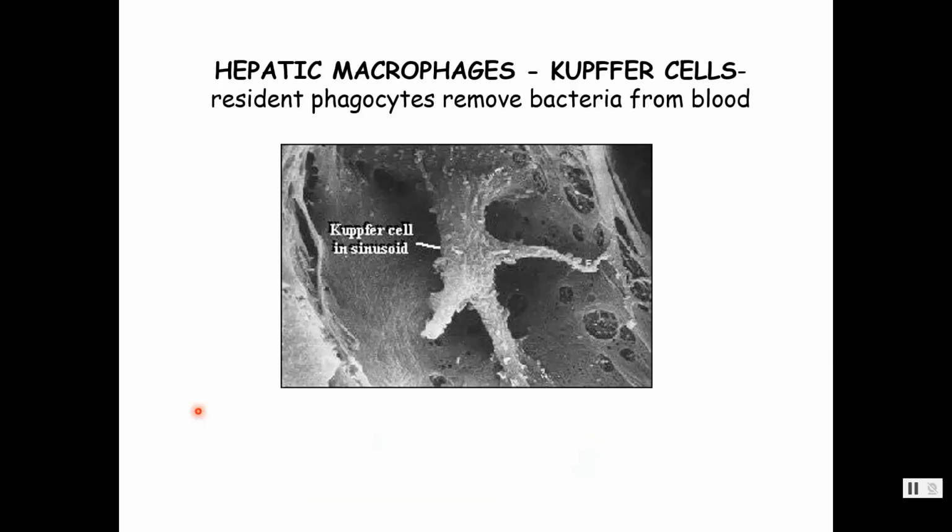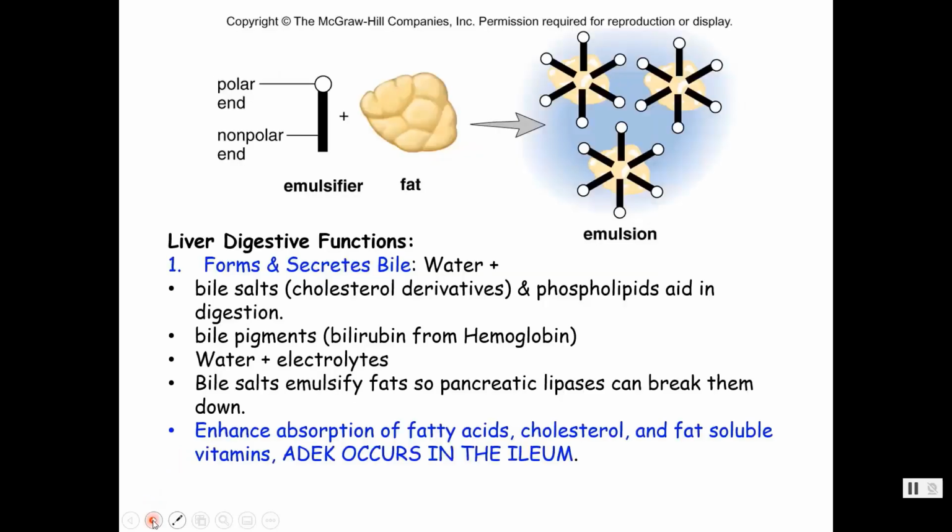Also in the liver, so we studied those sinusoidal capillaries. So these are very open and leaky capillaries. In the liver are going to be resident macrophages and dendritic cells, and a guy named Kupffer saw them, so he got to name them after himself, but they're also called just hepatic macrophages. They are going to be removing bacteria from the blood as the blood is being filtered.